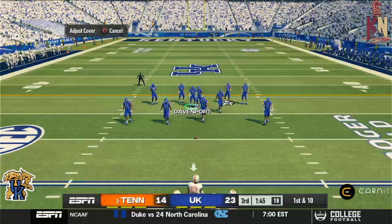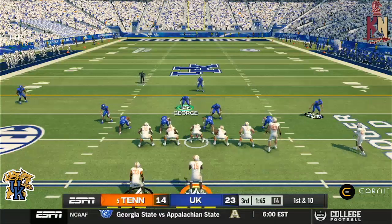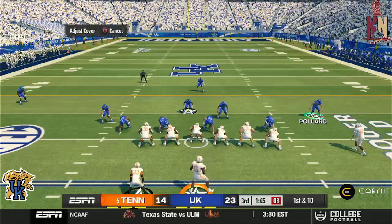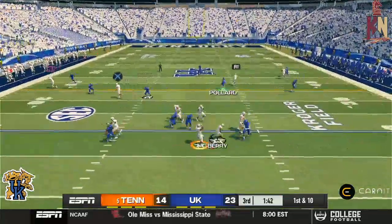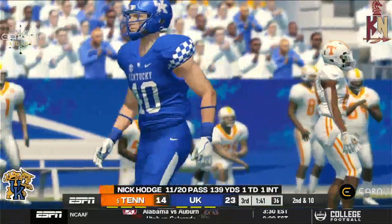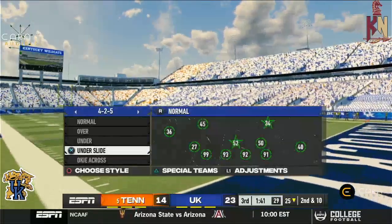The quarterback did a really good job in the last drive of finding his receivers in space, and I bet he'll be looking to do the same thing again. Throws it, and oh, he dropped it. This just shows you that you don't need to be sacking the quarterback to disrupt the passing game.